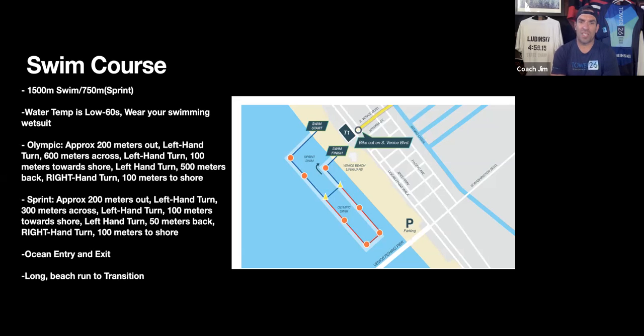Olympic, you swim approximately 200 meters out. You make a left-hand turn. You swim south 600 meters towards the Venice Pier. Once you get about 600 meters south, you make a left-hand turn close to the Venice Pier. You swim about 100 meters towards shore. You make another left-hand turn and swim about 500 meters back in the direction you came from. Then you make a right-hand turn, the only right-hand turn you're going to make. When you turn back to shore, swim about 100 meters back to shore, and that's where you enter into T1.